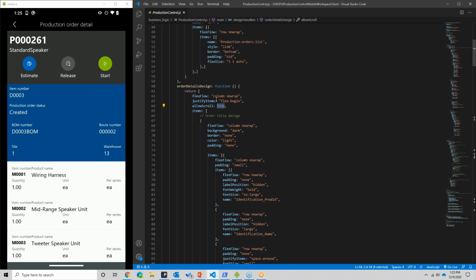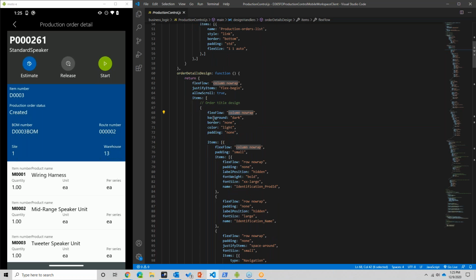Then inside this column, I'm defining another column which is setting its background as dark. So you immediately see that this column is not forced, but it is going to be this particular section in here.